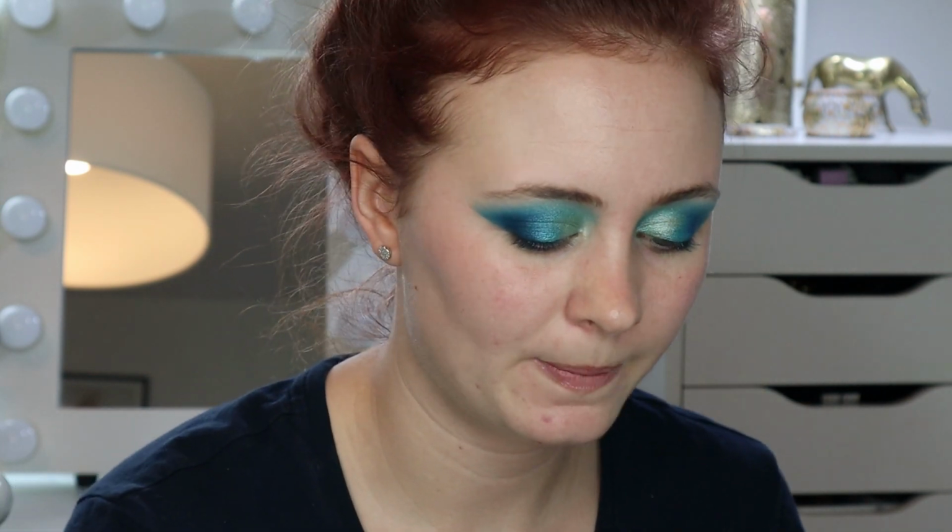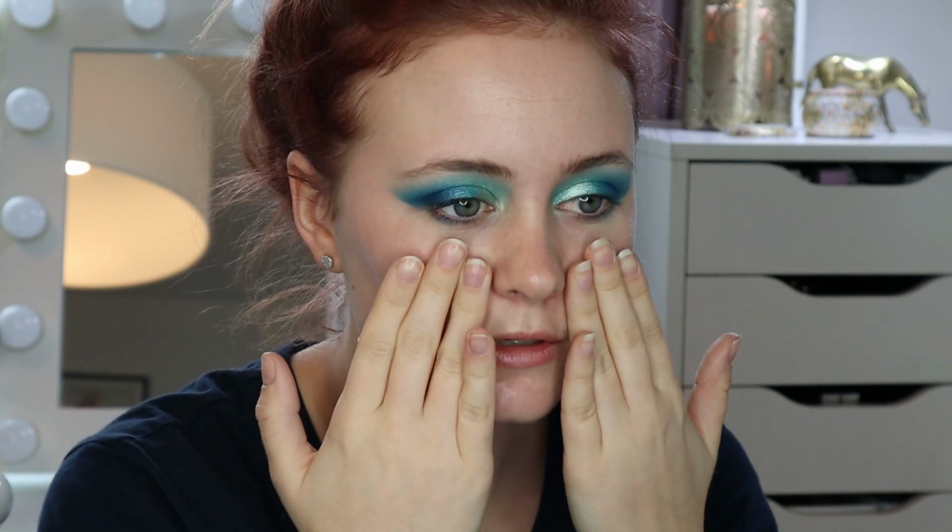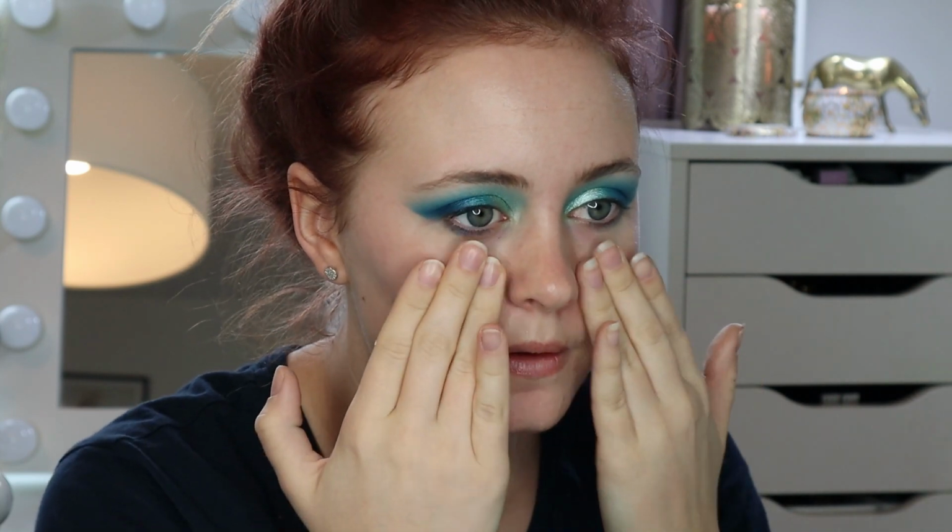Like that. This is something I've been doing lately with my pore filling primers, and I feel like it's been working out with the Urban Decay one, so let's try it with this one. So I will just take it on my finger, and then rub my fingers together so I get a thin coating on all of my fingers, and then I will press where I want to put it, and then go over and blend it out.